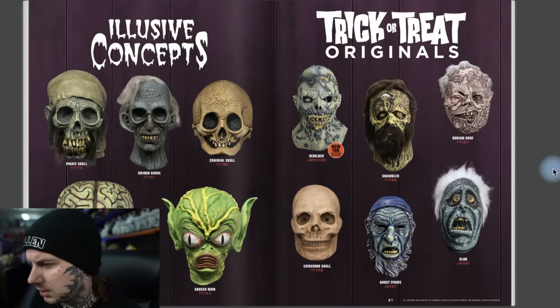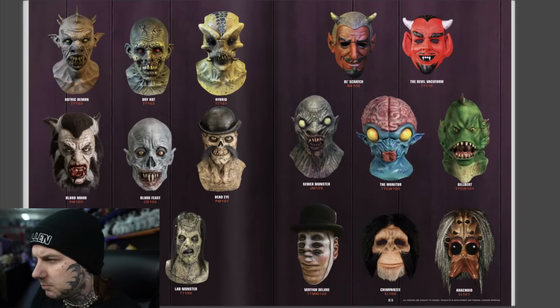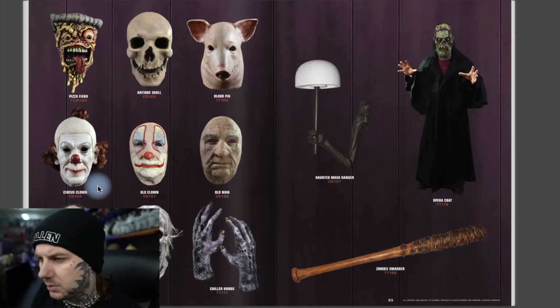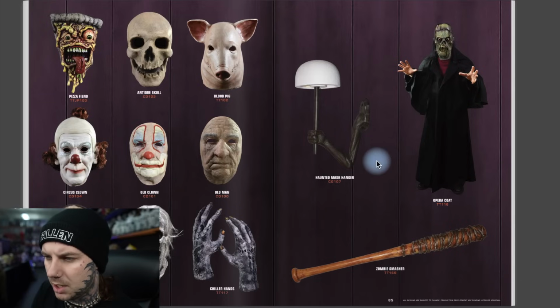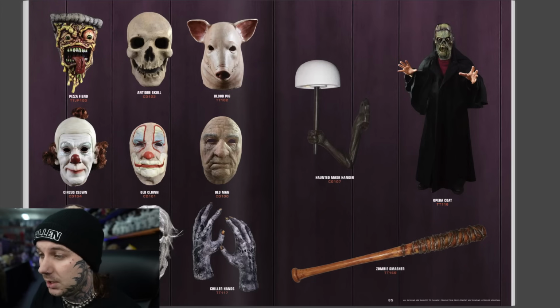I guess the Hemlock there is the new release, but the rest of these are older releases, and they've been using a lot of these for a long time. Like, Connor Circus Clown probably came out 10 years ago. It probably was 2015 when Connor released that, as well as the Old Clown and the Old Man there. Interesting.